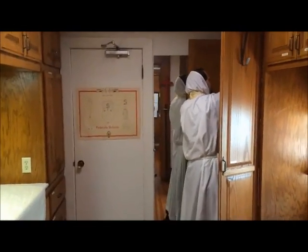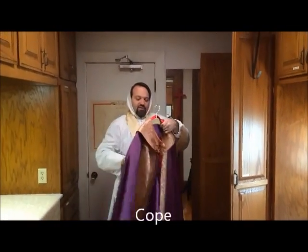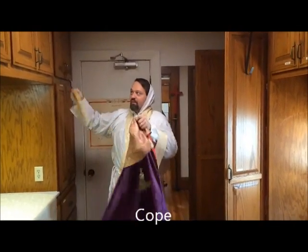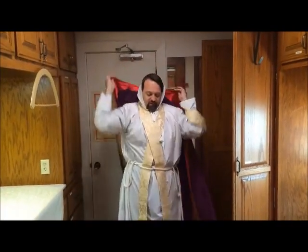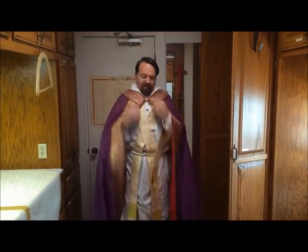And it looks like this. This is one of our copes, okay? And this is nice, it has a hood, all right? And so, for instance, if I'm doing a procession, I'm totally using mismatched colors here just to demonstrate, that's okay. The cope would just go over like this. Again, it's just the cape, and that almost goes down.